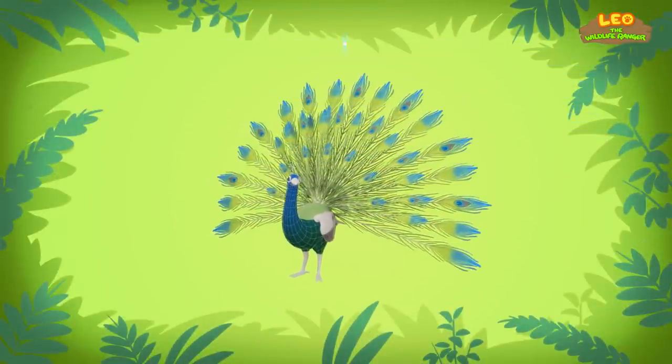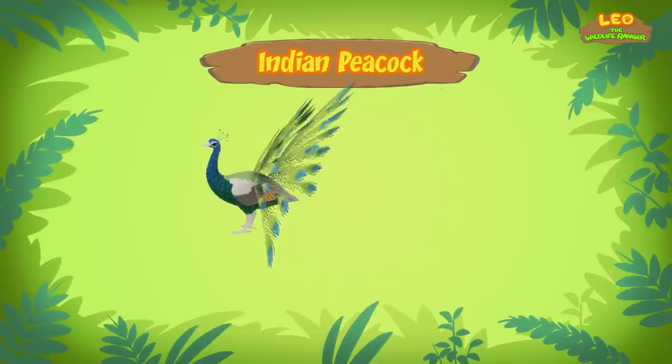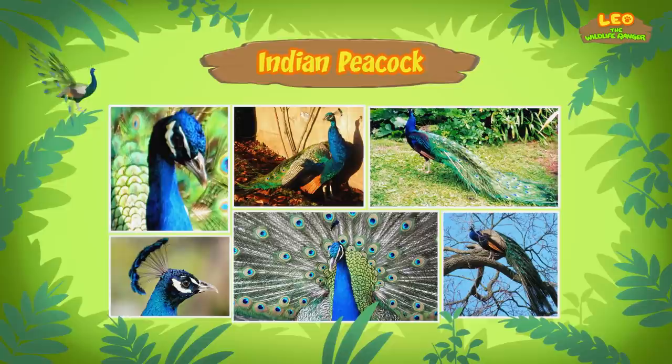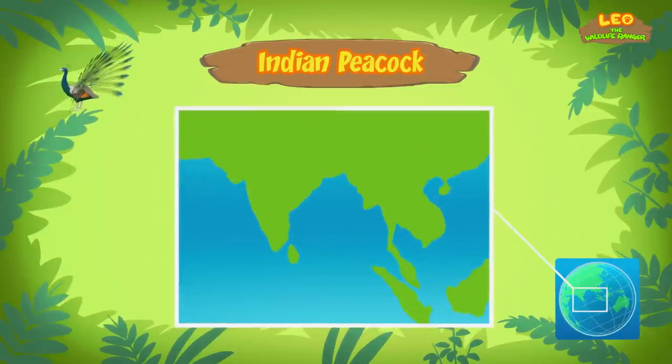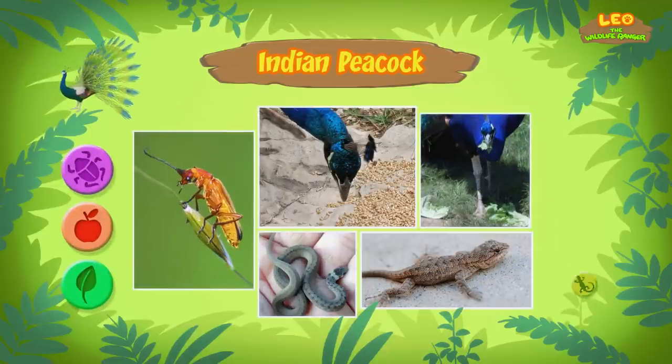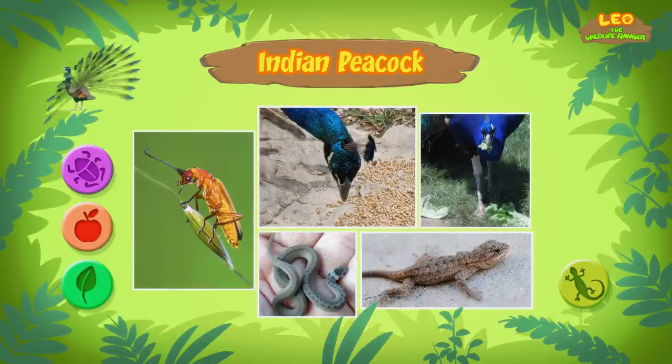It's an Indian peacock, also known as a blue peacock. Well, it definitely is blue. And it's called an Indian peacock because it comes from India? That's right. It's usually found in the rainforests of India and Sri Lanka. Peacocks eat seeds, fruits, insects, and even small animals like lizards and snakes.